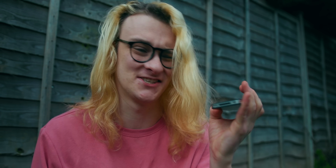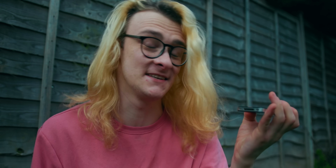Alright, so day 1 of using the iPhone 4S for hopefully 1 week. So I actually did want to start this challenge yesterday. However, I didn't actually have a charger for this phone. So I ordered one on Amazon. It arrived this morning, charged this thing up, and let's get into it.